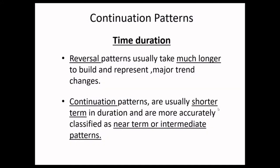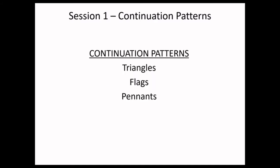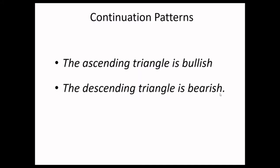Time duration. Reversal patterns usually take much longer to build and represent major trend changes. Continuation patterns are usually shorter term in duration and are more accurately classified as near-term or intermediate patterns. The first continuation patterns that we will look at are the triangles. We have triangles, flags, and pennants. The ascending triangle is bullish, the descending triangle is bearish.